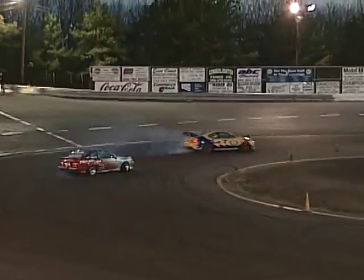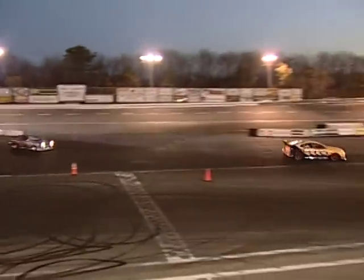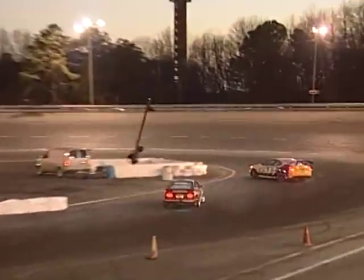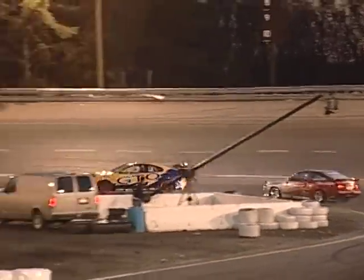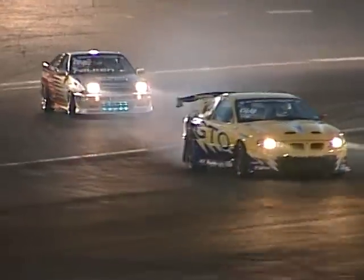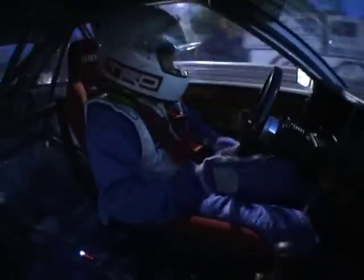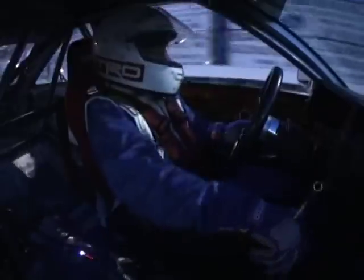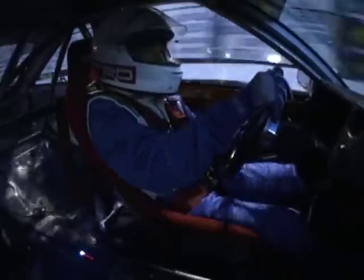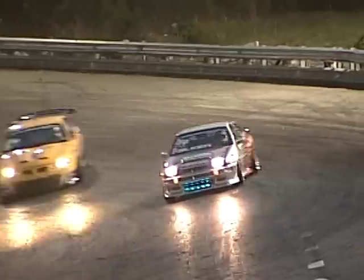Coming into horseshoe number one, Taka Ayanu playing catch up here. This is David versus Goliath here. We got the high horsepower Pontiac GTO, but the nimble little Corolla hanging tough. Taka following Reese. Looks like Reese has got the advantage. Here goes the under horsepower Corolla, being followed by Reese Millen. Taka Ayanu, a chiropractor of all things, was keeping it straight there.